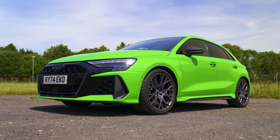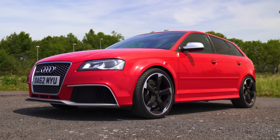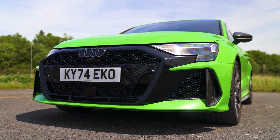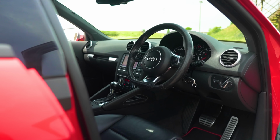Overall, the new car is definitely more aggressive, but I always liked the way old Audi RS models looked like Q cars. Nowadays, even a 1.5 litre Audi A3 S-Line looks pretty sporty, so the RS model has to look absolutely bonkers if it wants to stand out. And there's something else about the old car I really like too.